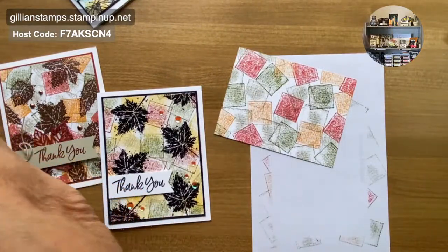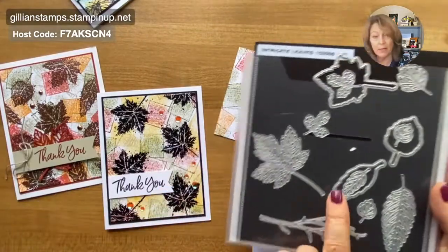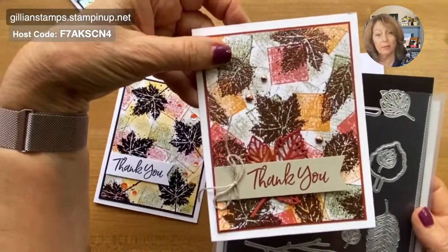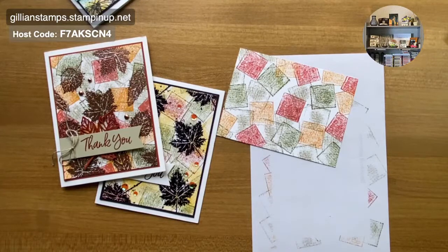And let's see, what did I do with those? I forgot to grab those, so let me grab those quickly. And then these are the matching dies, which I use to die cut the leaf here. But I've got to grab the stamps, which are right here. Okay.